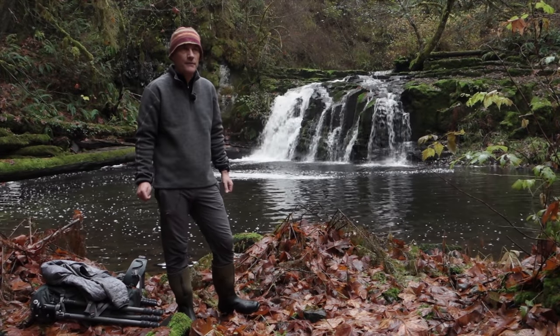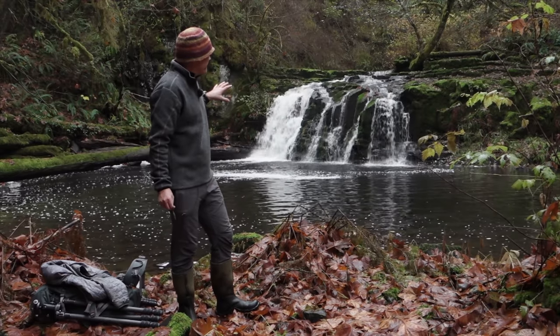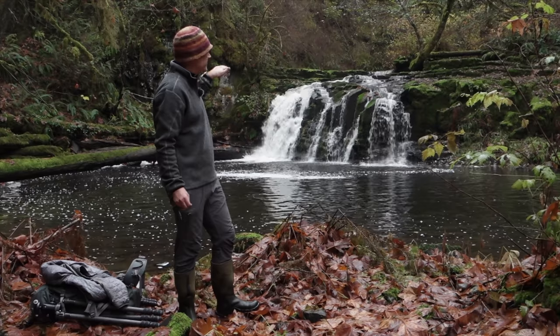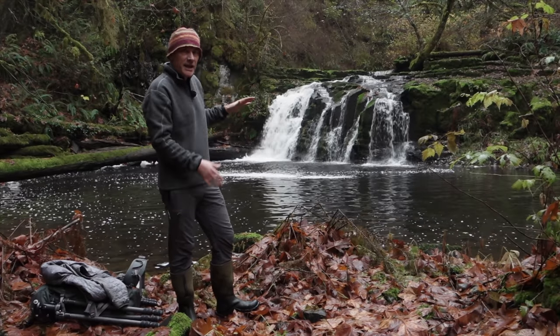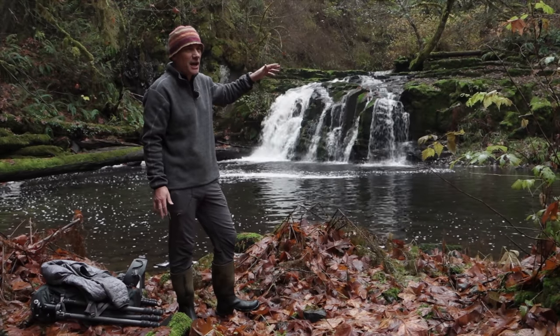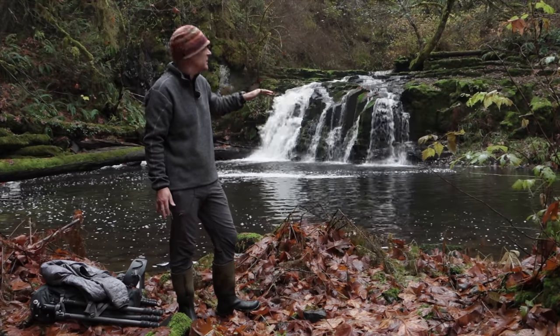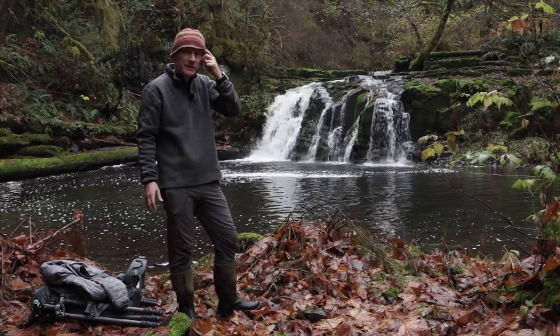So I made it to the lower falls. As you can see, it's quite pretty. There's this little cascade, and then a few little steps that go up, and then another little cascade, and then there's a creek that goes for maybe 100 or 200 meters. And then there's another little waterfall that I'll go to after this one.